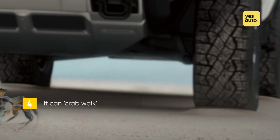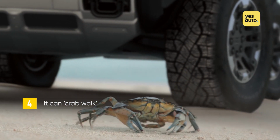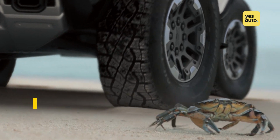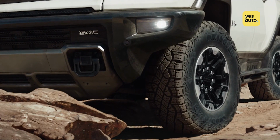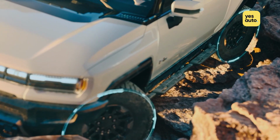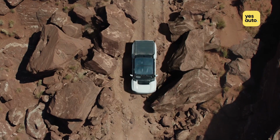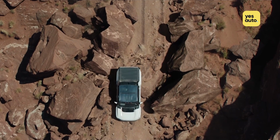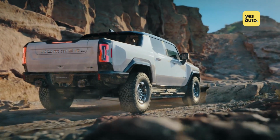When your car is crab walking, or crabbing, it's usually a sign that there's something very, very wrong with it. But you can make your Hummer EV drive like a crab without having to destroy the suspension. With the flick of a button, the rear wheels will turn in the same direction as the front, allowing you to drive places where other cars can't. But crabs can.